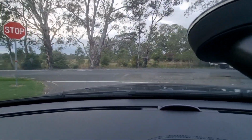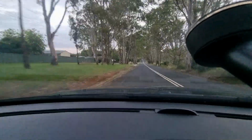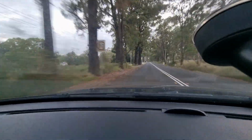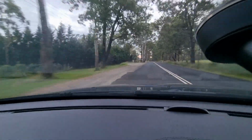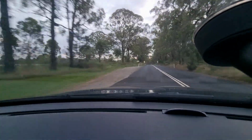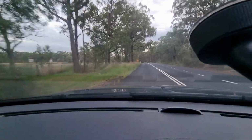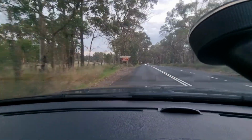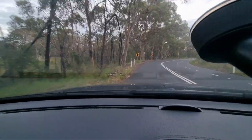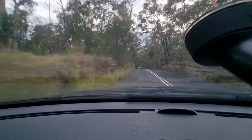Okay, guys. So we're on our way to the inspection service. This is really the first time I've driven this car. So my first impressions are that yeah, it's feeling good. The suspension seems to be in order. I think it has that issue with the, I'm not sure what it's called, but it's got a hum at around 1500 revs. You probably can hear it, so that's going to be looked at.